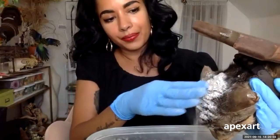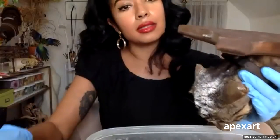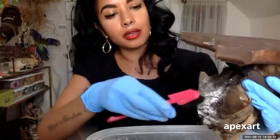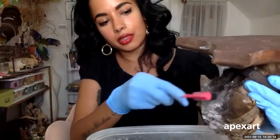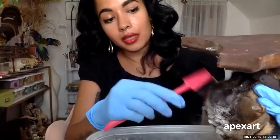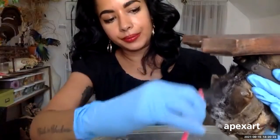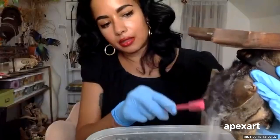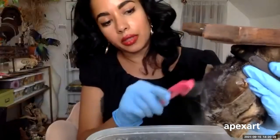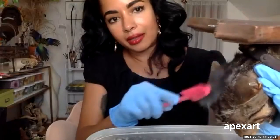So again, putting my dust through the fur. This time, since this hair is a little shorter and I want it to really get in there, I'm going to use the stiffer brush. The other thing is, there wasn't excessive oil on here. There wasn't so much oil that I'd go in and clean it with a solvent. But what's nice about this drying dust is that it'll absorb any excess oil, which wasn't so bad.